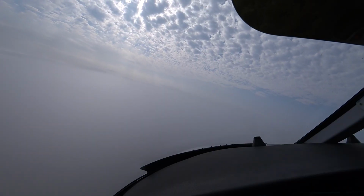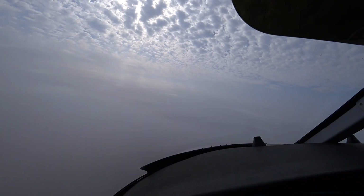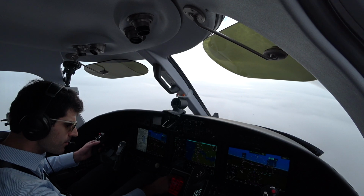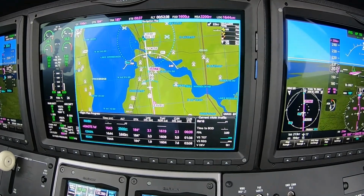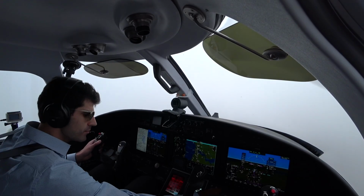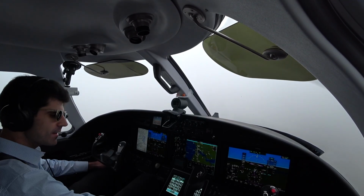Two Romeo Foxtrot, radar service terminated, contact Oshkosh Tower. Go to Oshkosh Tower to Romeo Foxtrot. Have a great day. Thanks for your help. Oshkosh Tower, good morning. Citation to Romeo Foxtrot, RNAV 18. Citation to Romeo Foxtrot, runway 18, cleared to land. Cleared to land 18 to Romeo Foxtrot. Alright, cleared to land. Land light is on.